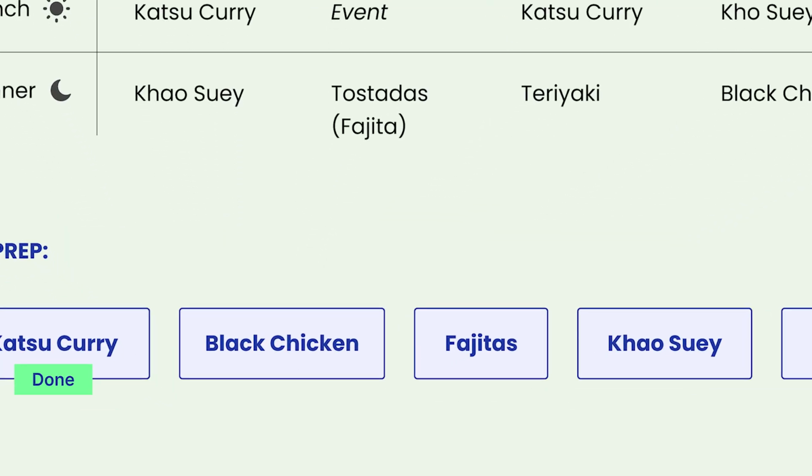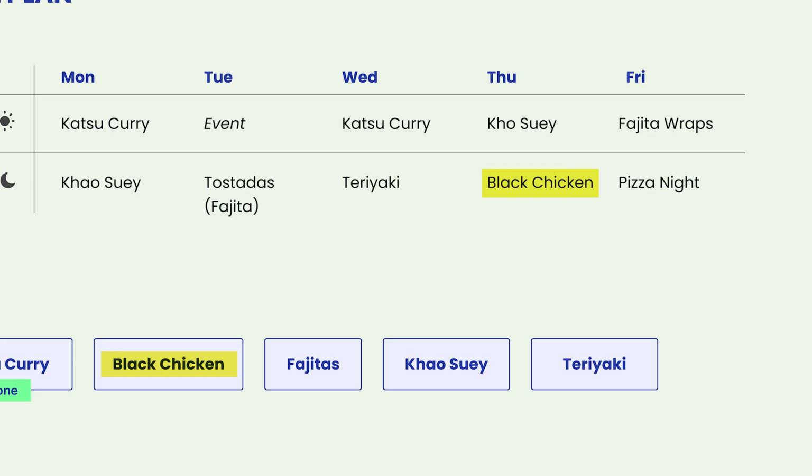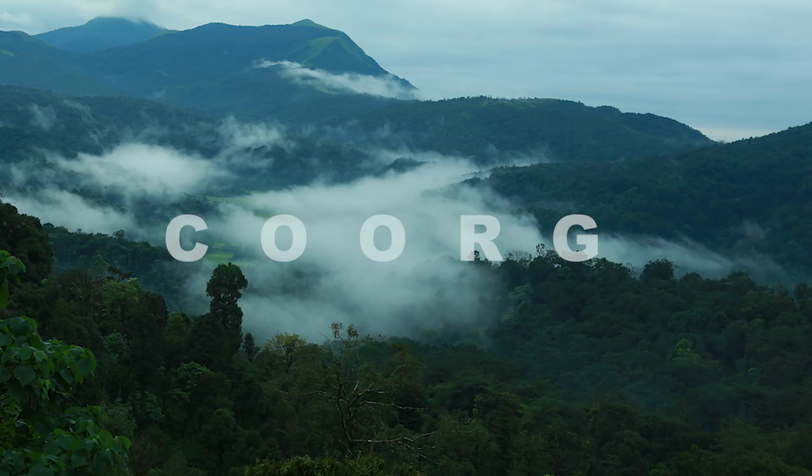Alright, it's already 11:40 and I think it's a good idea to get to the black chicken. The plan was to eat the black chicken for lunch on Sunday and then again pair it with rice or dosa on Thursday night. Now this black chicken is a regional dish from Coorg, India. That's where my wife comes from.